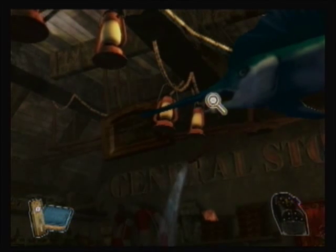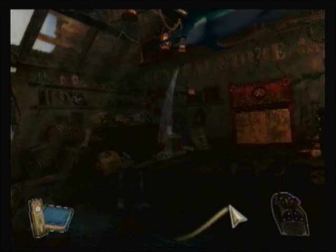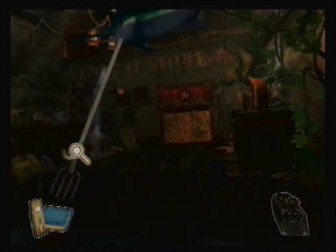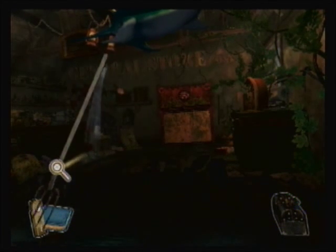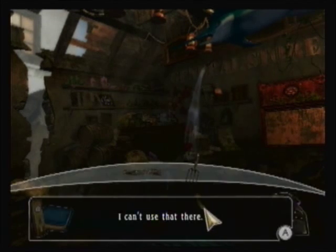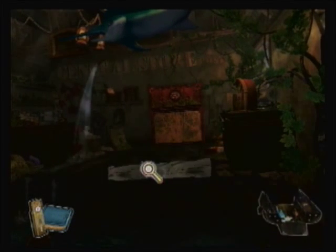I need to back up, I think. Okay. This is kind of clumsy. I mean, you can't really gauge distance to know what you can do. So we'll just try this.